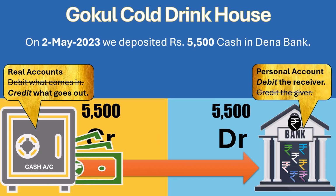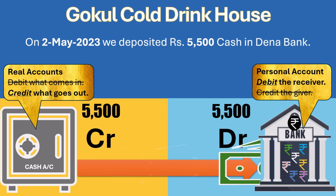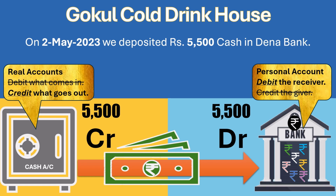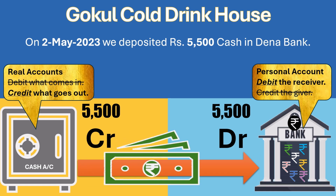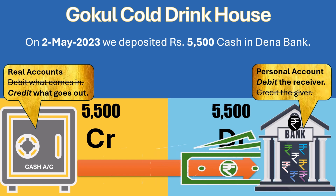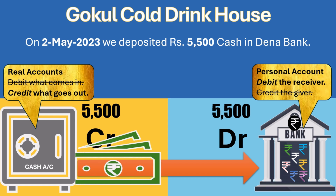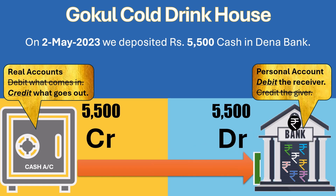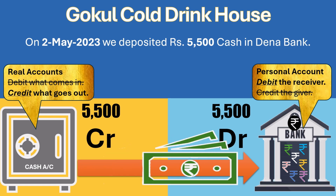In the last entry, the eighth one, we deposited 5,500 into the bank. The first ledger is of cash. Cash is a real account, since the money is going out from the cash box. The rule, credit what goes out, is applicable. This money is now being deposited in the bank. As discussed earlier, bank account is a personal account since it has a name, Dena Bank. Here the bank is the receiver. So the rule of personal account, debit the receiver, comes into play. So the complete transaction will be debit Dena Bank 5,500 and credit cash account 5,500.